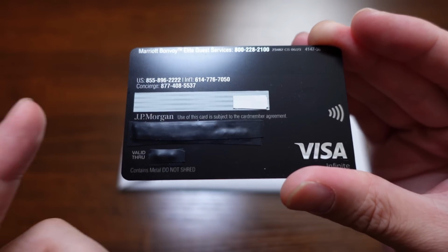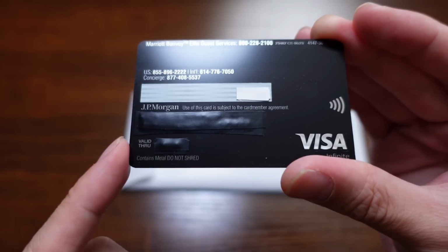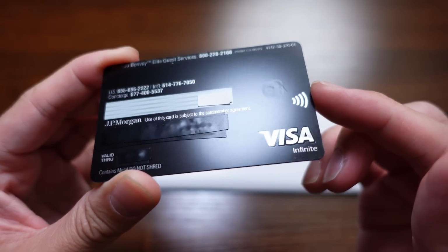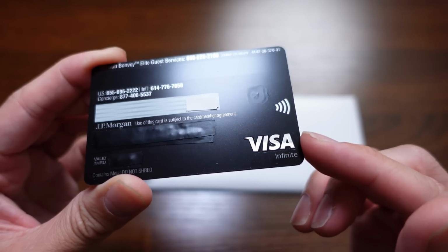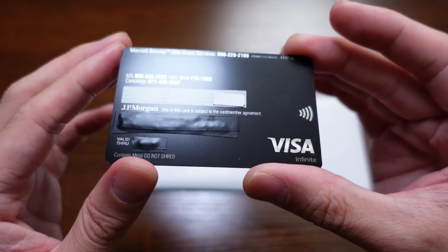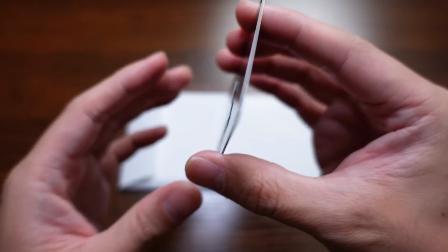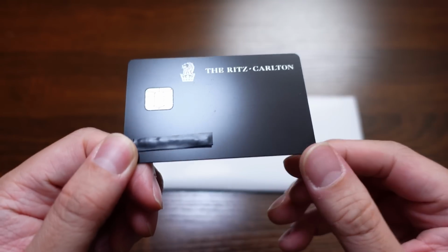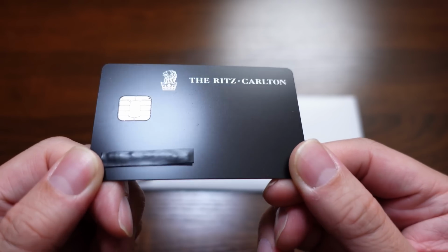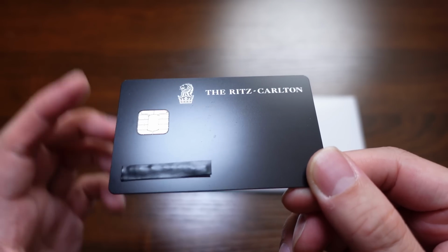You do get your credit card number here as well as your expiration date. And then you have this contactless chip symbol here as well. You can see that this is certainly a Visa Infinite card. So this is a very simple card. It's all black. It's very shiny. It looks very, very sleek. I really like the design of this card. And again, it's metal, so it's not very bendy, and it feels very luxurious and premium.